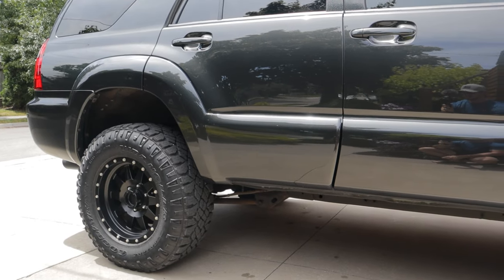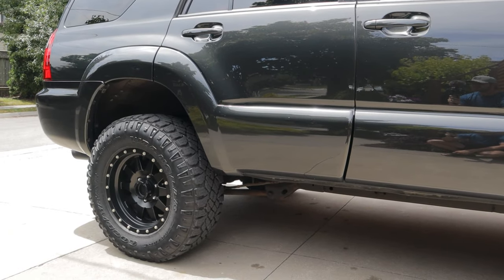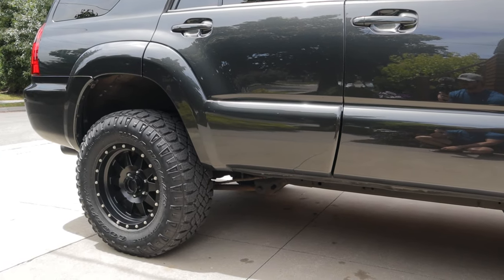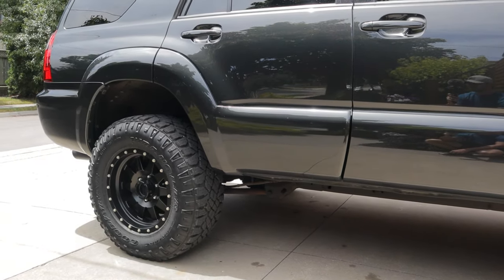Another maybe slightly less common issue is problems with the rear air suspension on these. They can have leaks in the lines, or sometimes they'll just stop functioning. So you want to check for that. You want to cycle it through all the different settings. In this case on mine, I actually got rid of the airbags in the back and just converted to coils because I had a leak on mine.